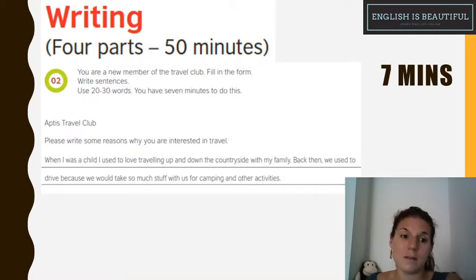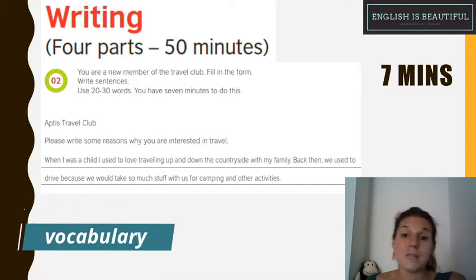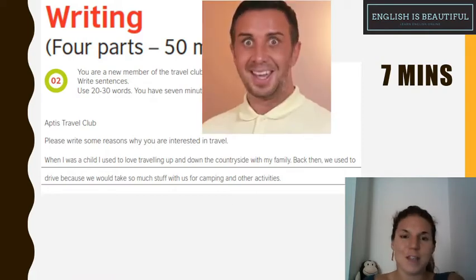This is an example answer. So when I was a child, I used to love travelling up and down the countryside with my family. Back then, we used to drive because we would take so much stuff with us for camping and other activities. As you can see, this candidate has demonstrated a higher level in very few words. Use as much variety as you can in tenses and in vocabulary, and use these linking words like back then, after that, when I was a child. They've used interesting structures like used to, we would take. Do your best to make it interesting, even if it's short.